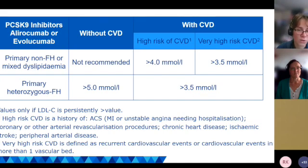If he'd had 2 strokes, or a stroke and a heart attack, for example, his LDL would only need to be above 3.5. And as you can see, that's really quite a high threshold, which therefore limits the use of these drugs in a lot of people where we would really like to treat them. In these trials, they showed reduction in cardiovascular disease down to LDLs of 0. So they do work at the lower limits.